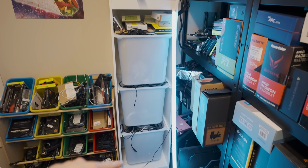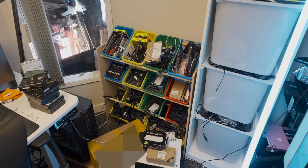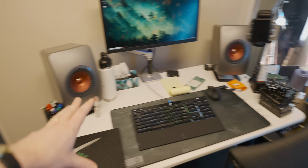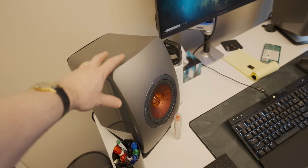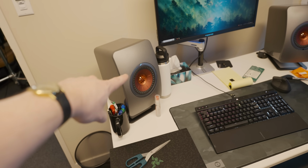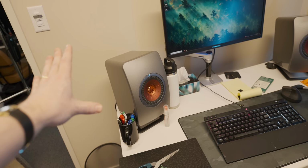The same goes for in these. They've been very useful, but as you can see, they've been overflowing for a while. Next to that is where all of my editing happens. I have my LS50 Wireless over here. I really like these speakers. I got them used off Canucks Audio Mart for a really good deal, and they're just amazing. I love them a lot.